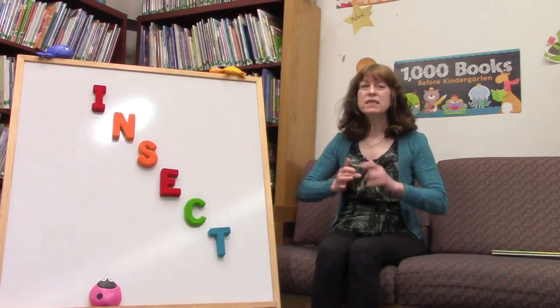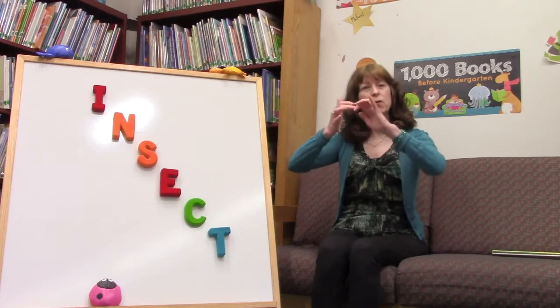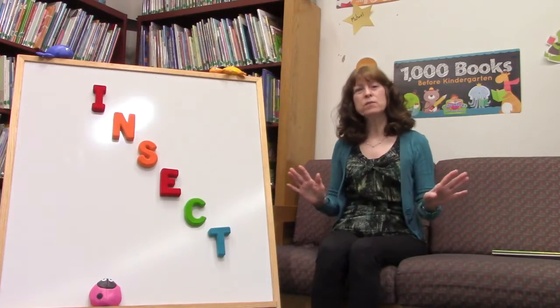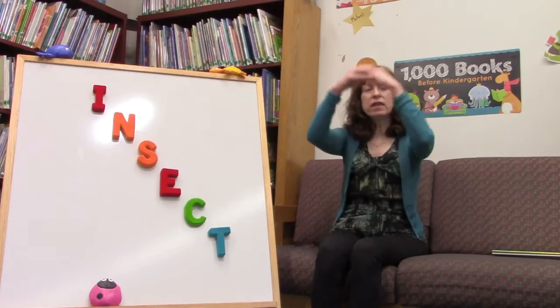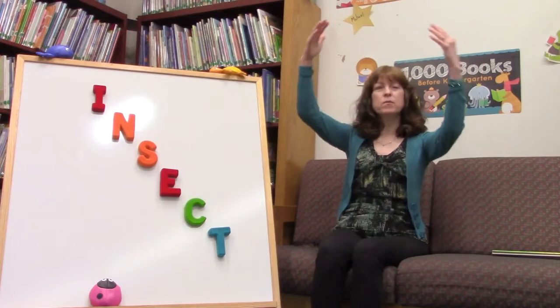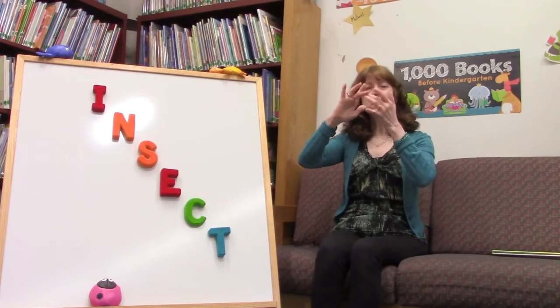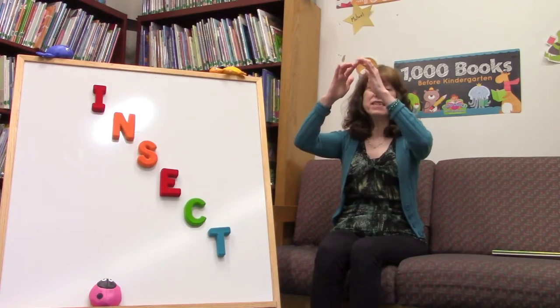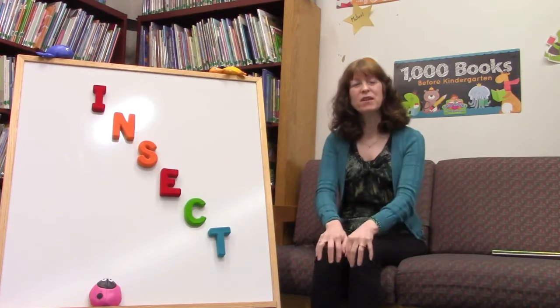Ready? The itsy bitsy spider went up the water spout. Down came the rain and washed the spider out. Out came the sun and dried up all the rain. The itsy bitsy spider went up the spout again. He didn't give up at all. He just wanted to keep going.